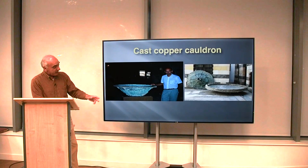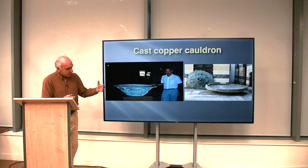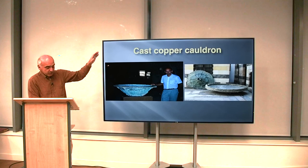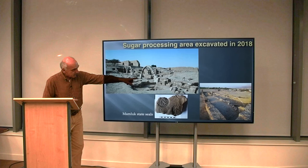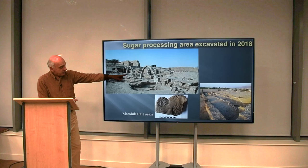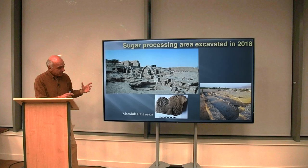But we were lucky enough to also have several of these large copper vessels, cauldrons for boiling and reducing this. Some of them were even in situ in the 12 furnaces on site. This is the area of the furnaces, and we have now been able to reconstruct six of these. Two of them were standing. We've reconstructed these arches above the area where they would boil the sugar.